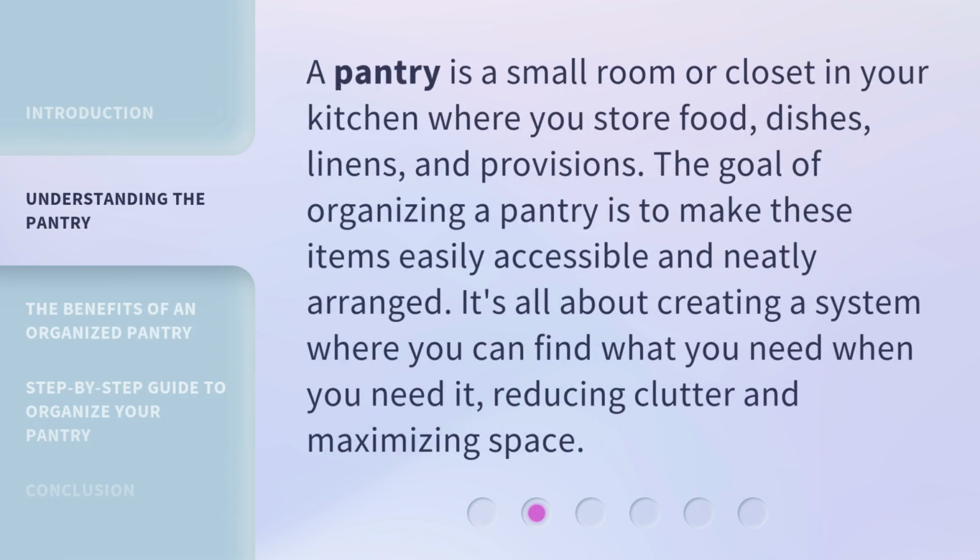A pantry is a small room or closet in your kitchen where you store food, dishes, linens, and provisions. The goal of organizing a pantry is to make these items easily accessible and neatly arranged. It's all about creating a system where you can find what you need when you need it, reducing clutter and maximizing space.